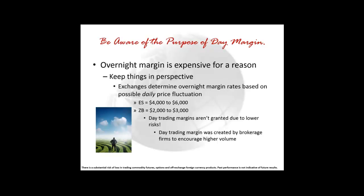So just because your brokerage firm is offering you less margin or lower margin, it doesn't mean there's less risk. The day trading margin was simply created by brokerage firms to encourage higher volume, not as a nice gesture to be nice to the clients. It's in the business of creating round turn fees. And that's one way that they've found to do it.